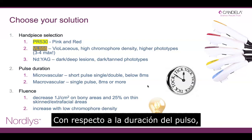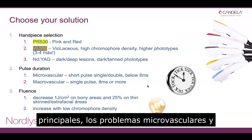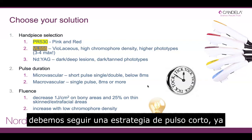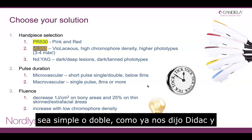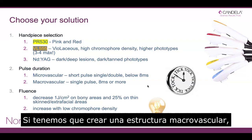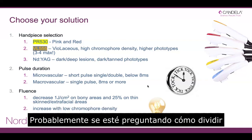Concerning the pulse duration, I will divide this presentation into major groups: the microvascular issues and the macrovascular ones. In the microvascular issues, we should follow a strategy of short pulse, either single or double, as the doc already told us. And our short pulse will always be below 8 milliseconds. If we have a macrovascular structure to treat, we will use mainly a single pulse with 8 milliseconds or more.